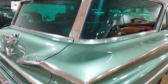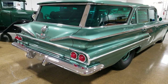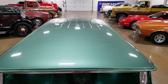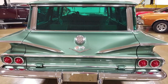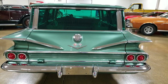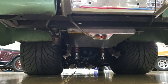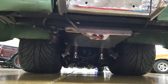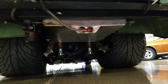So there's the general look and feel of the vehicle. Well, let's take a peek underneath it. By the way, code 903A, Cascade Green Poly, that's the color of this wagon. I don't know what color the accenting flames were, but they match nicely. Now that, my friends, is a very cool look. Monster rear end setup. Car's been completely back halved.